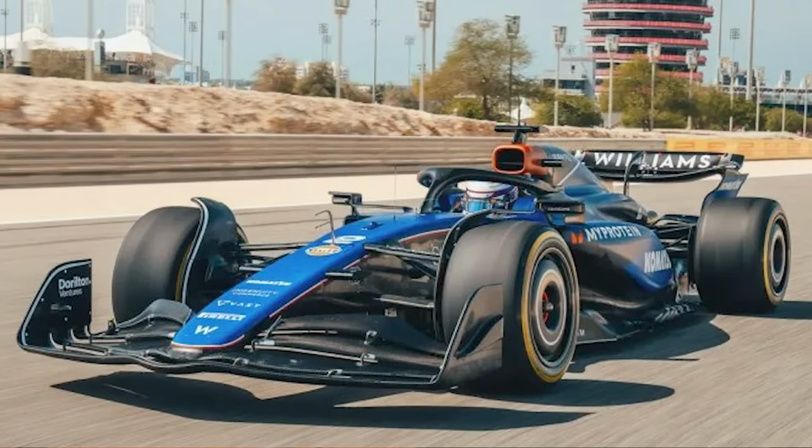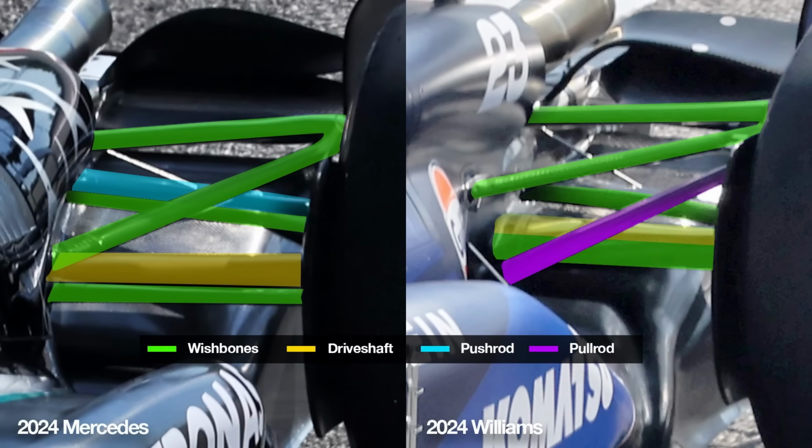But another part of the Williams car is actually quite shocking. So yes, they picked up the front suspension off of the Mercedes. They didn't pick up the rear. Now that shocked me. And what do I mean by that? Because they have to pick it up. Like, oh, they're a Mercedes customer, they have to go with that. They actually kept the pull rod suspension from last year.